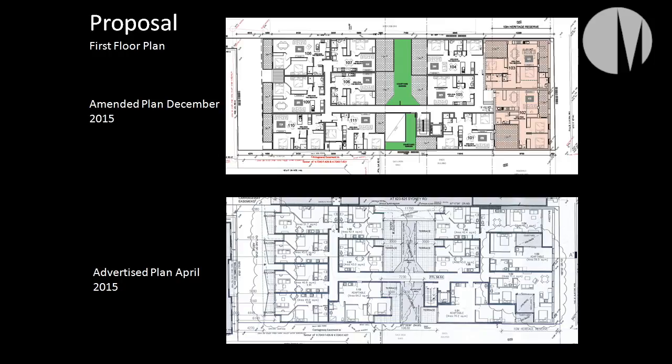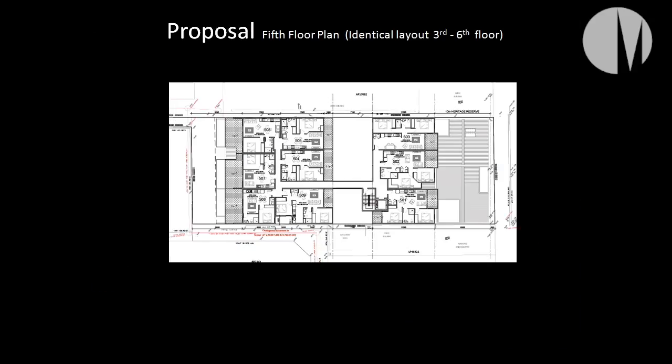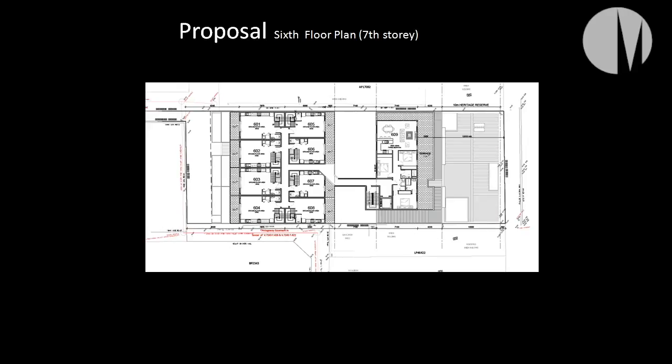Just some minor alterations to the first floor, but essentially the same, just contains dwellings, and then this layout is just repeated for the floors above. The main change in terms of the configuration of the last level includes provision of loft-style apartments to the rear because of the reduction in the 8th level across the front. The lift core ends at the 7th level, so you go across, and these apartments are double-storey.